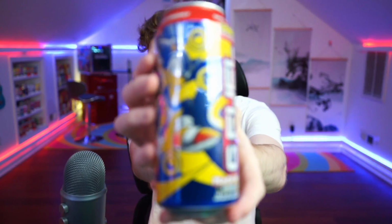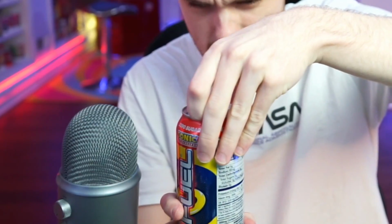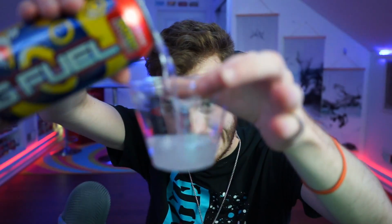Let's take a look at the Sonic Peach Rings. Again, with the newer print onto the can itself, I think this is pretty much the coolest can we've had so far. It's a very sweet flavor. Let's see how it stacks up to the rest. Oh, that was a good one right there. Yeah, it smells super sweet. I reviewed this one not too long ago, so I still remember how it tastes. Go ahead and try this one out as well.